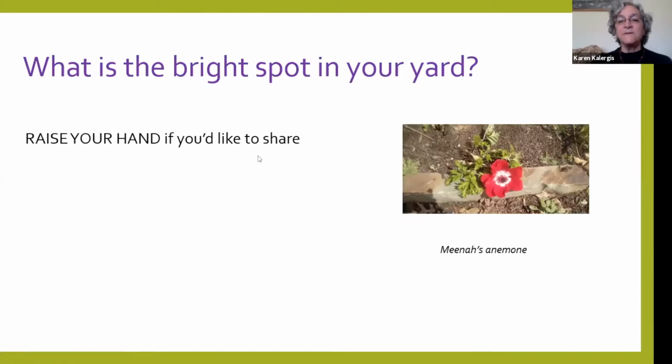Can everybody see my neighbor's anemone? I went out for a walk in the neighborhood when the snow was just starting to melt. And there in my neighbor's yard, you brushed aside the snow and there was Mina's anemone. Isn't that just gorgeous? Am I pronouncing that right?